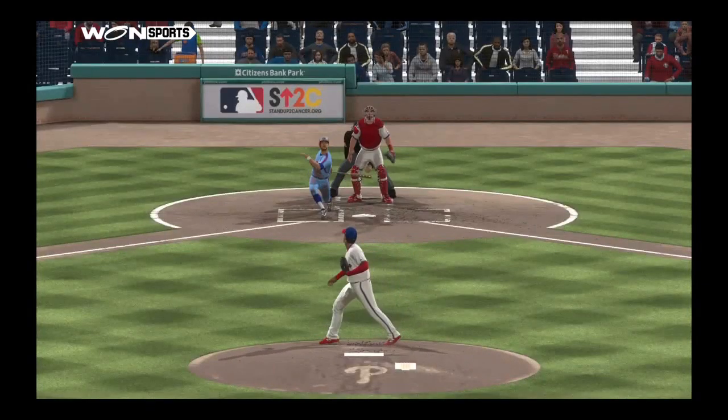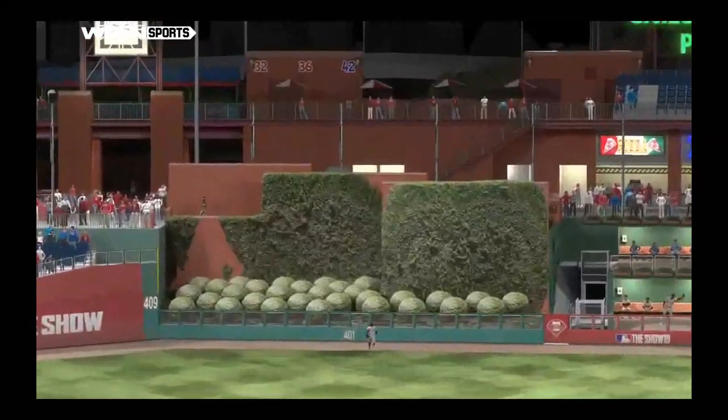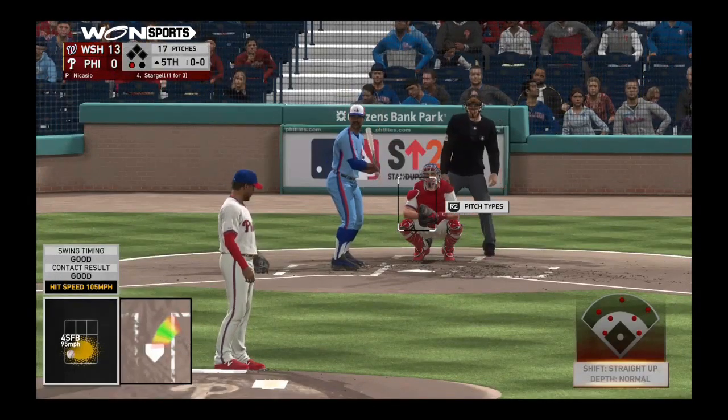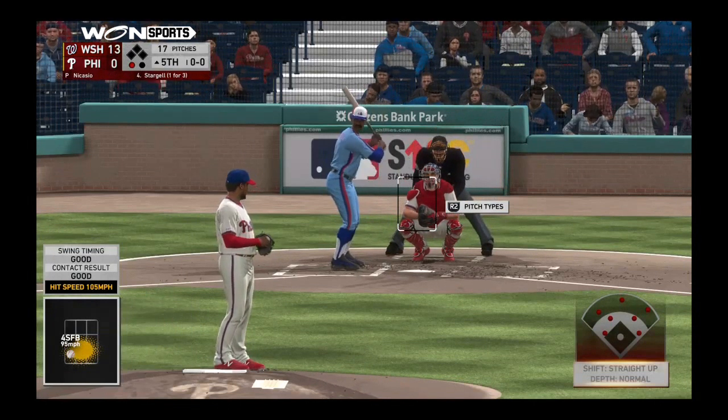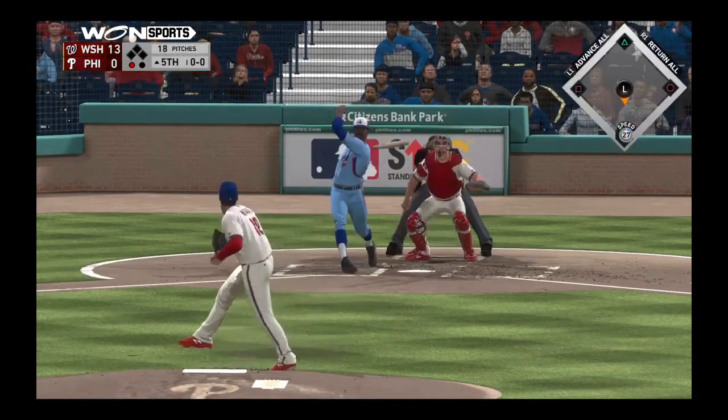Another home run by the Expos. This ball just kept on carrying. And a game that began with so much expectation to become a slugfest has turned out to be anything but. The Phillies offense looks dead right now. And the offense for the Expos just looks unstoppable.